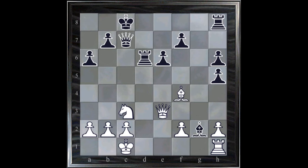Now I want you to stop and think about this position. It's white to move. It's a cool tactic I used, but very hard to find. Take your time, see if you can find the win for white. Now wait a minute, are you going on before you see it? Don't give up so easy.